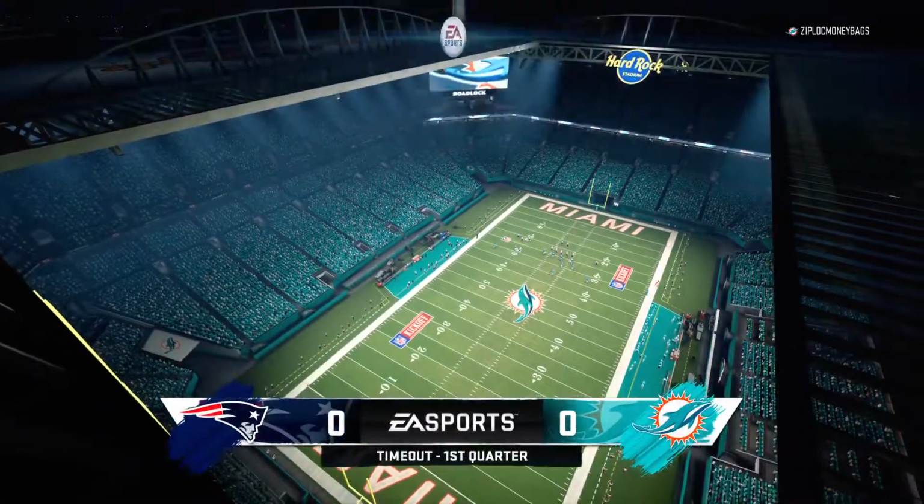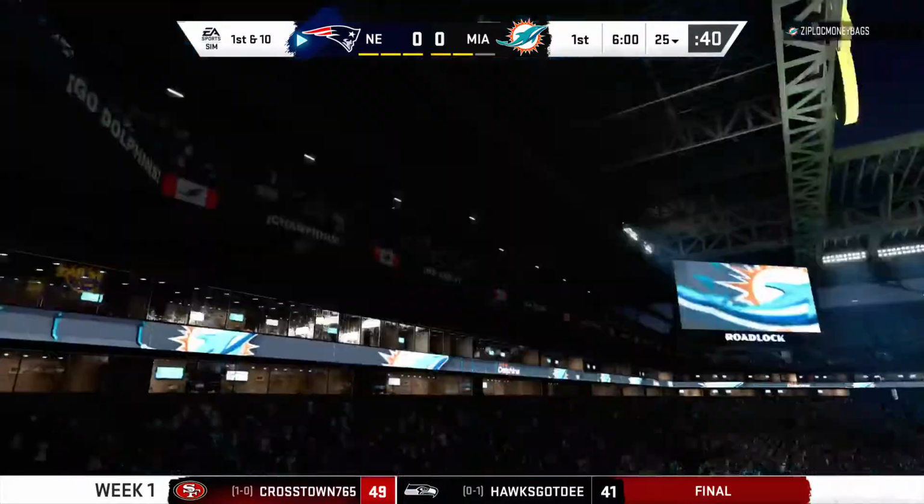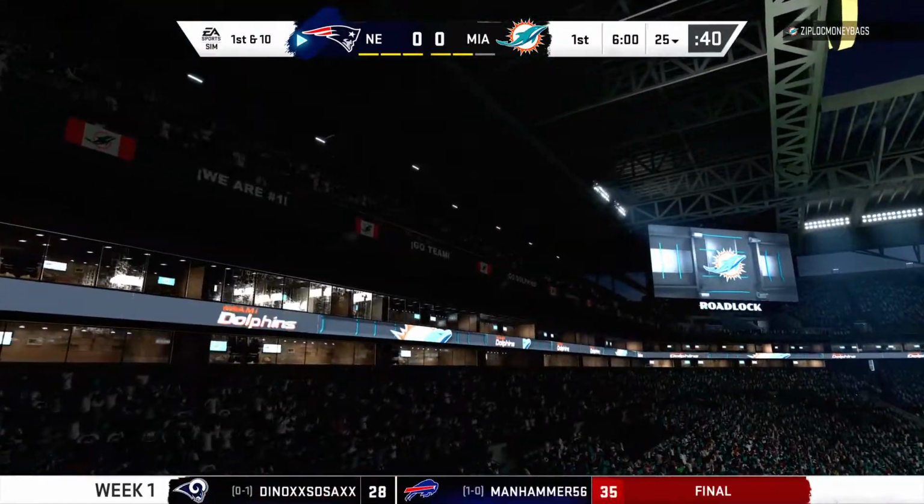Now the Dolphins are going to halt the action here. It's a timeout. They'll have 2 remaining as we step aside here in this first quarter.